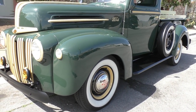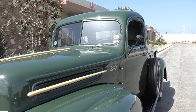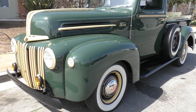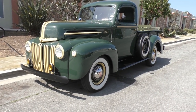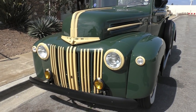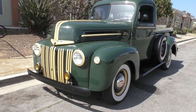So with that said, we're going to tell you a little bit of the history on the truck. This particular truck sat in the Henry Ford Museum for over 30 years in its original condition. Later on, it went to the Thomas Edison Museum and spent some time there before it was sold to a gentleman who took it through a full body-off rotisserie-style restoration. So it's a Dearborn Award winner. It's an AACA senior winner.